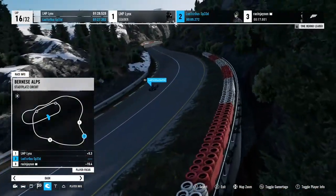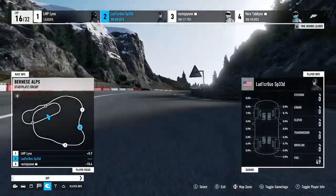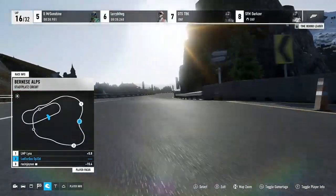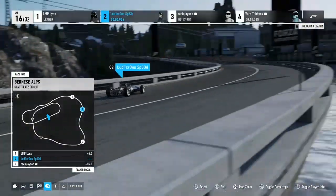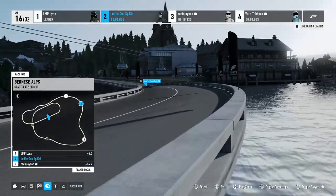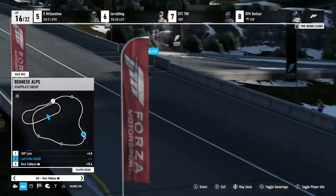Is there any damage to that car? Absolutely no damage at the moment. He is all good. Good news, no damage. The bad news, though, is that the gap, which had closed to 2.1 seconds, is now 6 seconds. So Lynx makes a mistake, and then Ludicrous makes an even bigger one at the front.